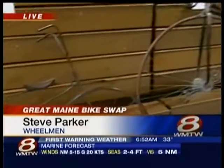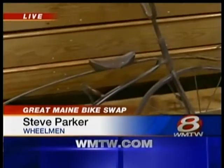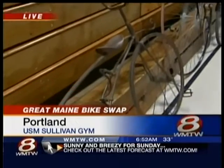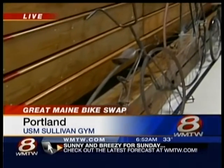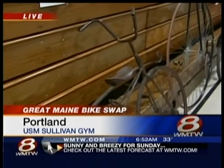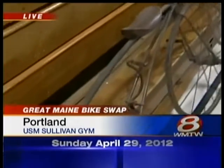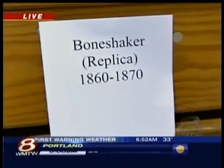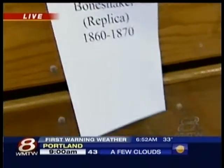Yeah, thanks. Well, these are a series of some of the bikes. This bike here is a replica. This is a bone shaker. This is actually the second generation of bike. The first generation was called a hobby horse, and it was pretty much the same as this, but you'd push it along, and it didn't have pedals. That was about 1817. In the 1860s, they said, wait a minute, we can take a pedal and put it right on it, and then we've got a self-propelled bicycle. So that's the first self-propelled bicycle.